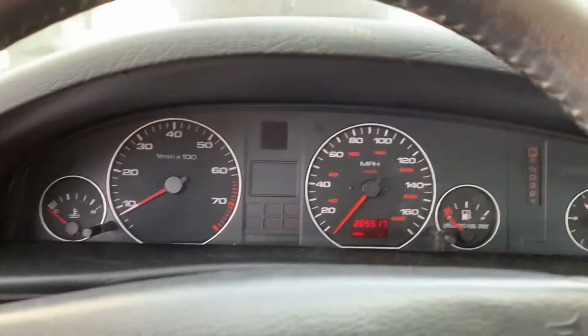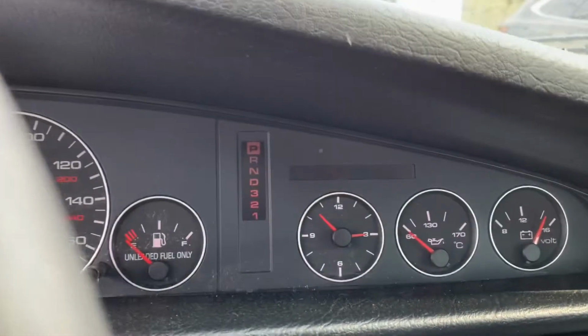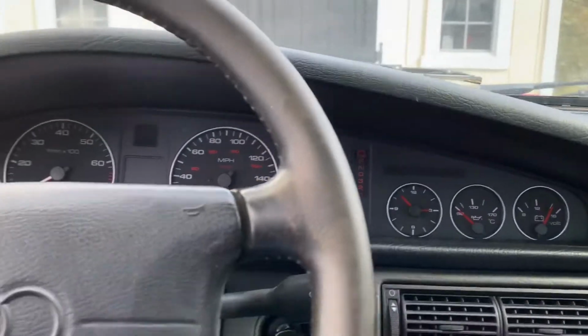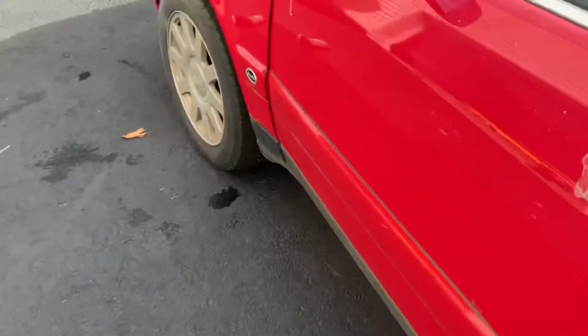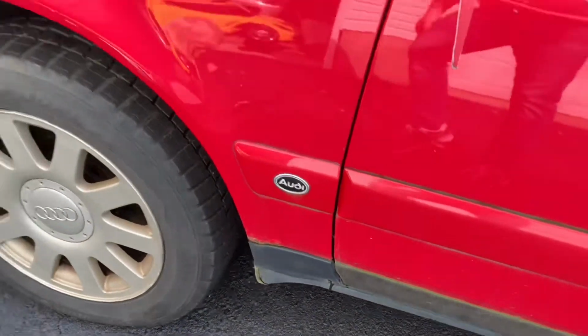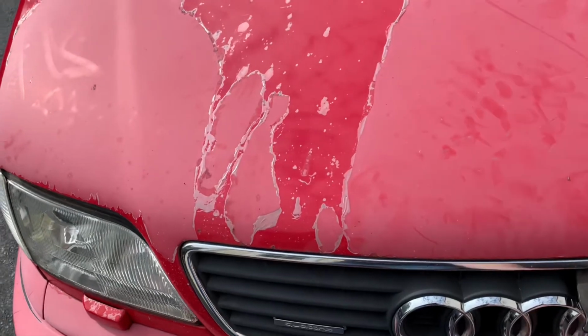So I did initially have a check engine light. I checked the code, and it was a code for the O2 sensor in bank two, if I'm not mistaken. I don't know if you guys can hear that, but there's clearly an exhaust leak in this car somewhere, and if you have an exhaust leak and you got that particular code, that should be the first thing you should be checking for.